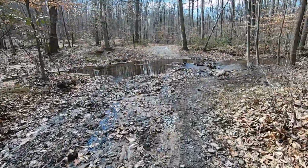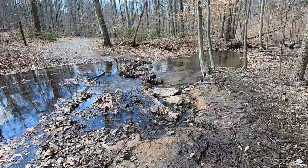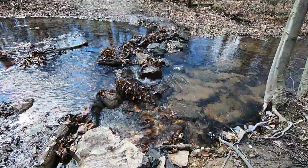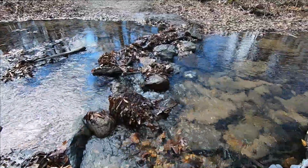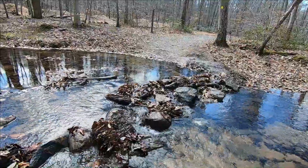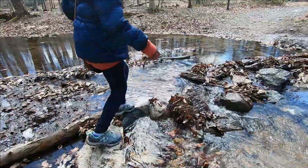On this portion of the Blue Trail, you can see that the path is entirely immersed in water, which means that in order to traverse it, we had to step on these rocks here in order to get across. In a moment, you're going to see my daughter do it, and if you're not skillful, you can see how you can easily fall in there or misstep and get your feet completely wet.